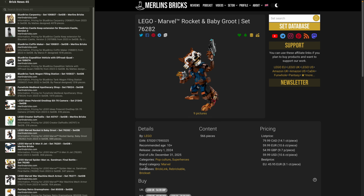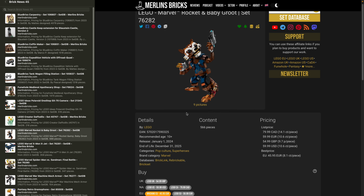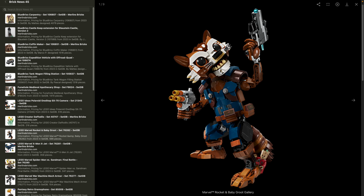Just go on the Lego brand or go on the brand category Marvel, and then you will see all the sets. Anyhow, this is Rocket and Baby Groot, the 76282, which Lego lists for 60 euros, 60 US dollars. It's also going to release January 1st. And as you can see over here in Europe, you already see the first discounts, as always, because this is a retail set.